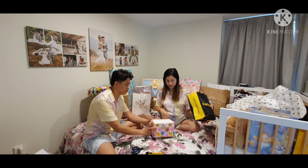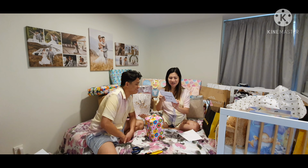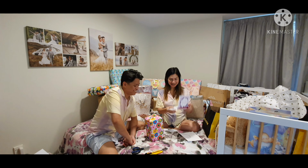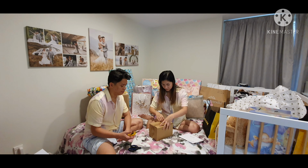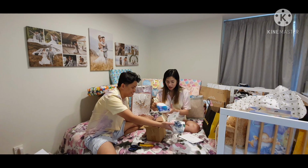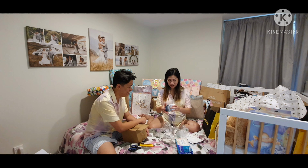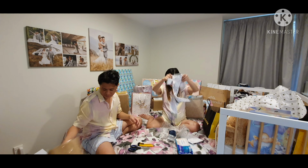What's that? This one's from... Oh, it says you are going to make such a wonderful mama. Oh, it's from Addy. Thank you, Addy. Whoa, lots of wipes and lots of clothes. Is it clothes? Yes. Oh, we've got plenty of socks. And a cute onesie. Thanks, Addy.